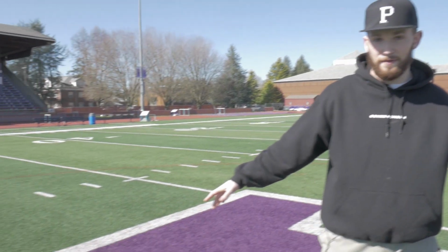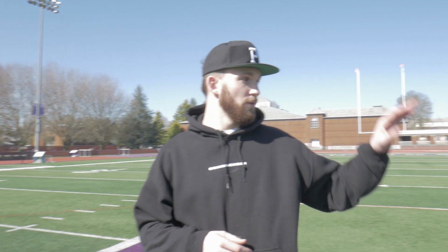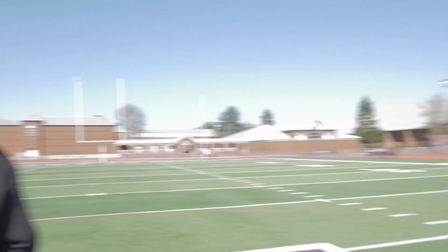All right, guys, right now I'm standing here on the 50-yard line. As you can see, there's an L on the 50. During game days, our team is always on that side of the field, and our opponent's always on this side of the field. And now I'm gonna give you a full 360-degree view of what the field's like from the 50-yard line.